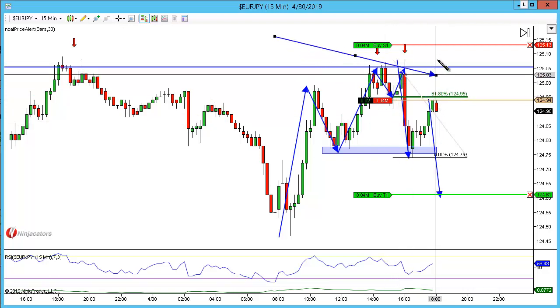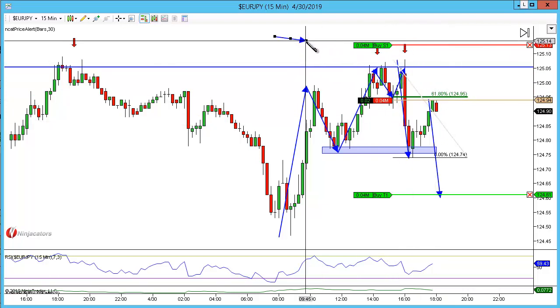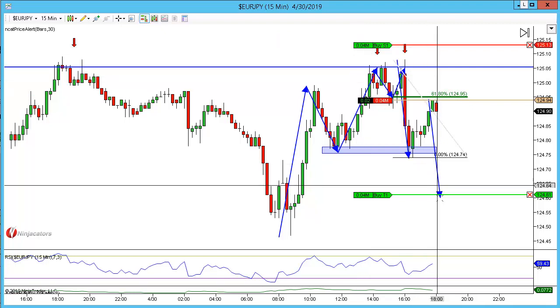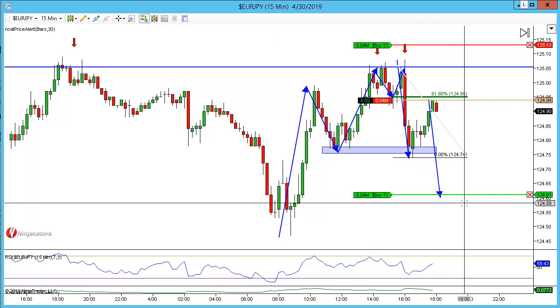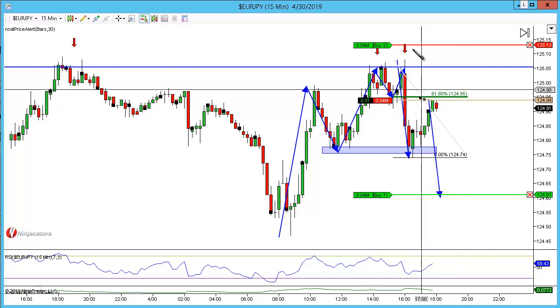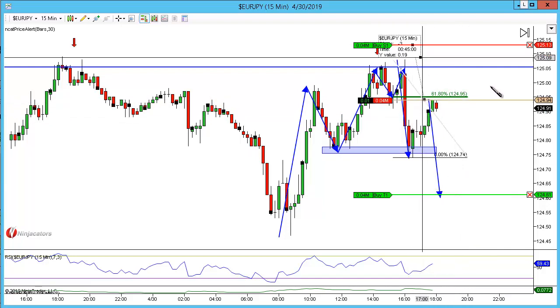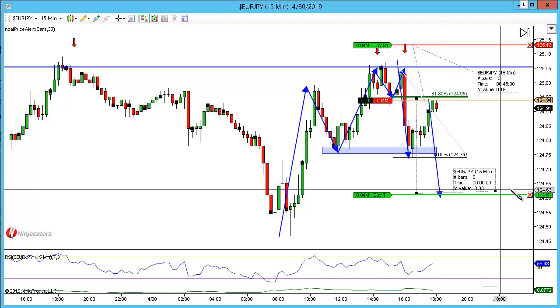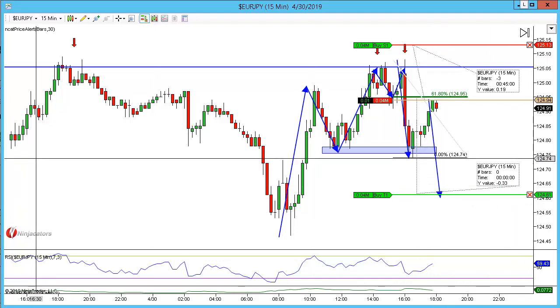So I am not expecting price to come up this far. But in saying that, I've gone 5 pips above the high, so just a bit short of an ATR. And then I'm looking for the completion of that AB equals CD pattern. So in terms of risk, we're looking at 19, and in terms of reward, looking at 33.